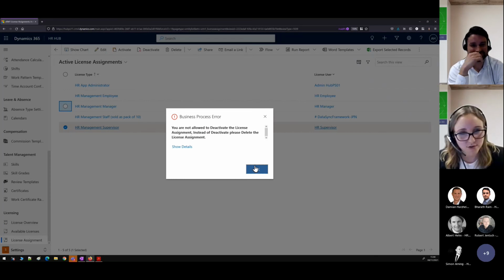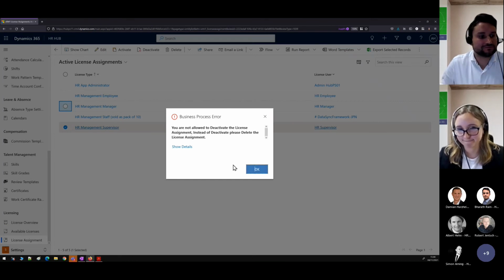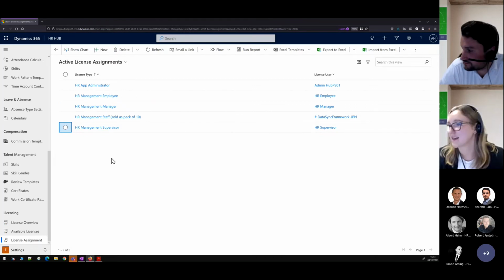You are not allowed to deactivate the license assignment. Instead of deactivating, please delete the license assignment instead. So much clearer, better user experience. It will save time, save communication between the client and us and you. So I really like this improvement.